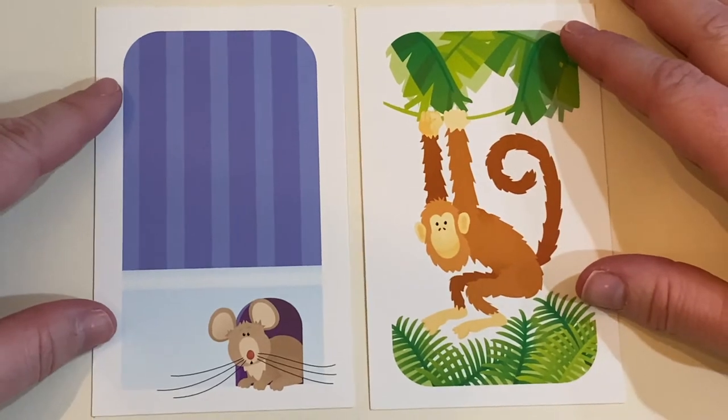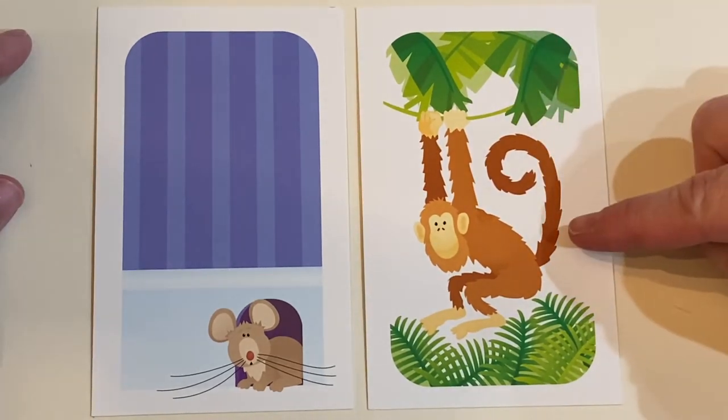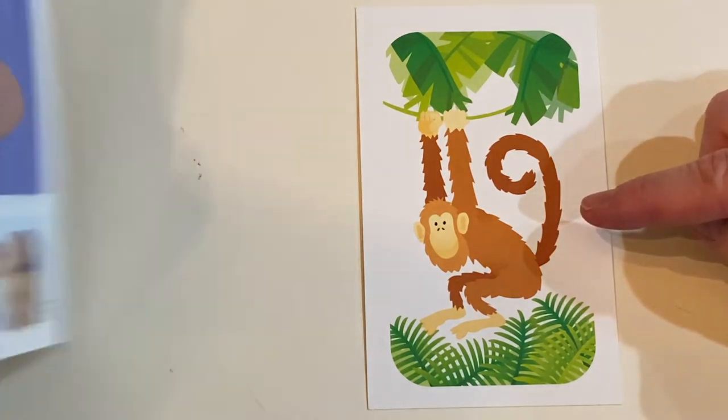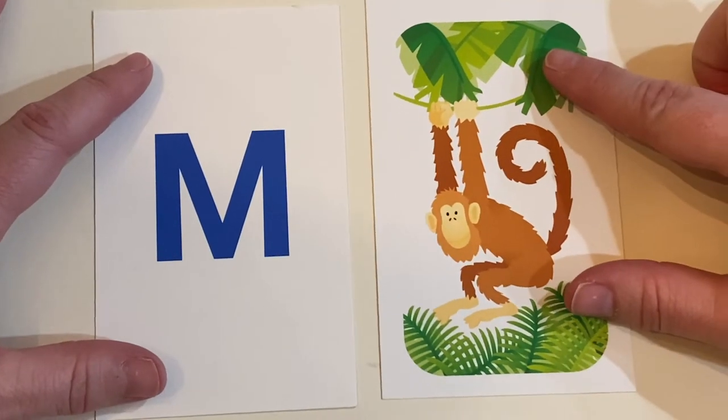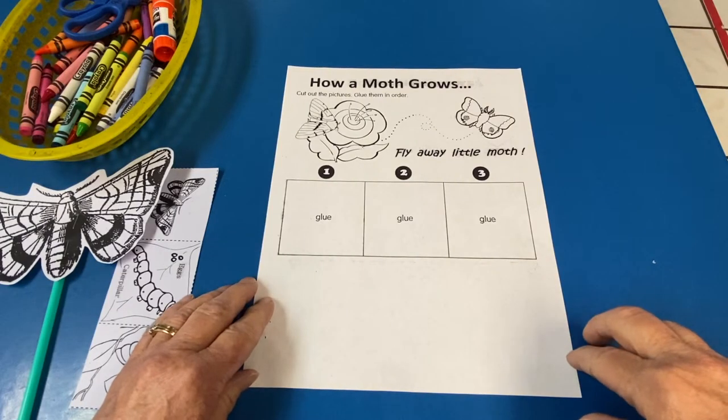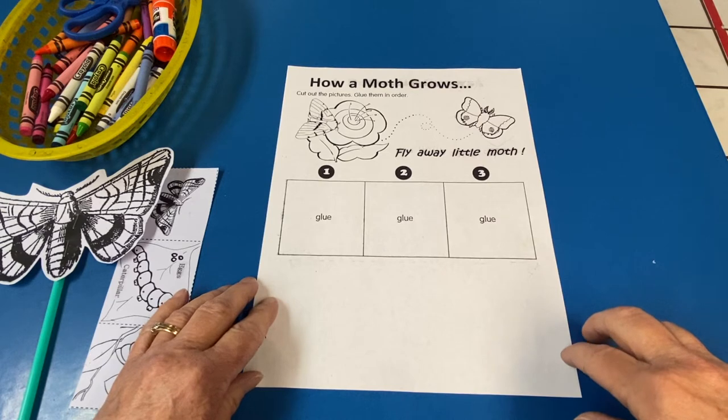Monkey, like our magic monkey. Magic and monkey and mouse start with what letter? Letter M. Good job. Do you remember our story about how a moth or a butterfly grow?